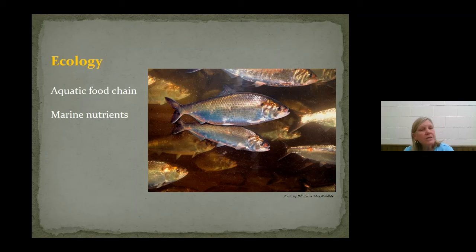And looking at the ecology of shad as well as lamprey, shad play a really important role in the aquatic food chain of the river and the ocean. They're an important food in the ocean and also in the river. The young shad, the larval shad throughout the summer and fall are very important. The shad that don't make it back to the river because they're exhausted are also an important food for scavengers. And they also, just as the lamprey do, bring in a lot of marine nutrients at this time of growth, so in the spring.